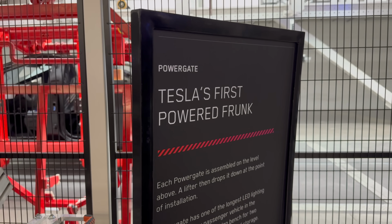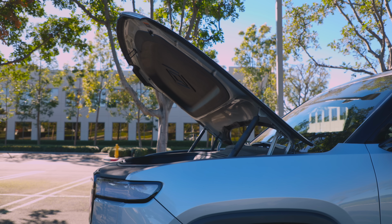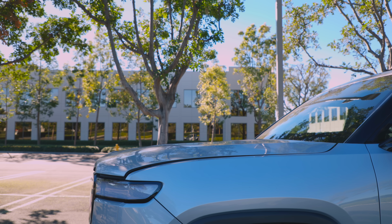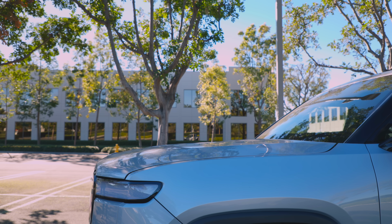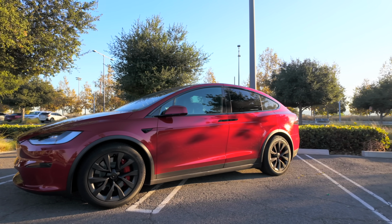And Tesla has made a big deal that Cybertruck is the very first Tesla with a powered frunk, but I don't really understand why. Why did it take this long to get a powered frunk? And especially on the higher end Model S and Model X, where you're basically near 6 figures for these vehicles, why do they not have a powered frunk?